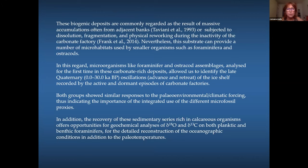Because this biogenic accumulation up to now is considered the result of massive accumulation, that is, material displaced above all from other adjacent banks and subjected to different reworking processes when the carbonate factory is inactive, that is dissolution, fermentation, physical reworking. However, these substrates can provide very interesting microhabitats for several microorganisms like foraminifers and ostracods.